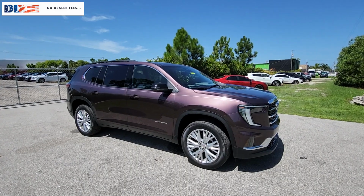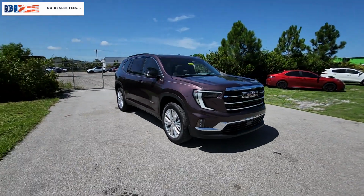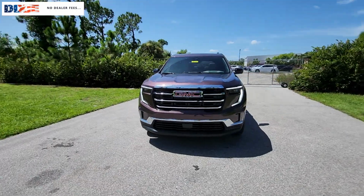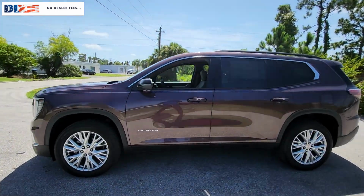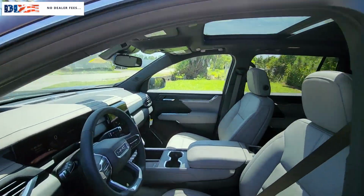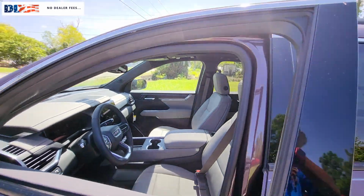Hop into the 2024 GMC Acadia. Take a closer look at this handsome GMC Acadia, the safety-minded family hauler that offers the space and amenities you need to make every excursion relaxing and enjoyable.